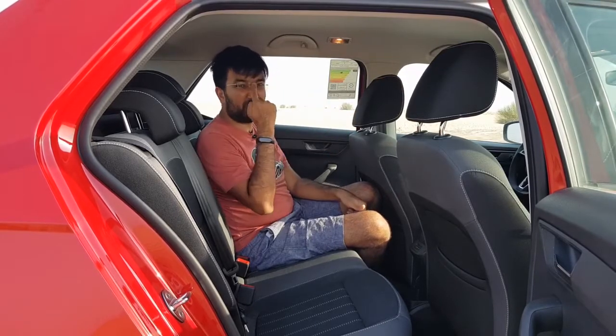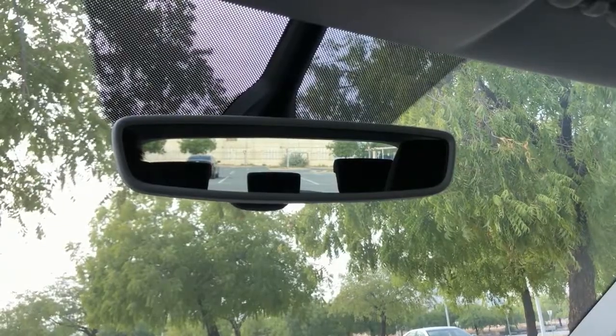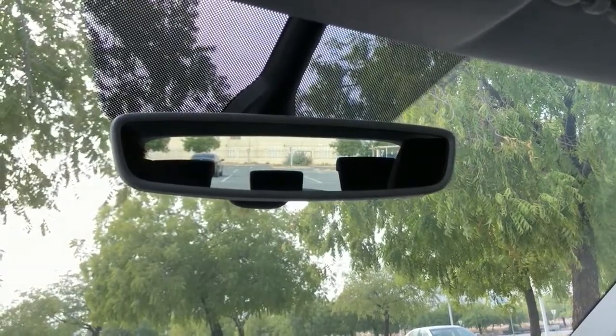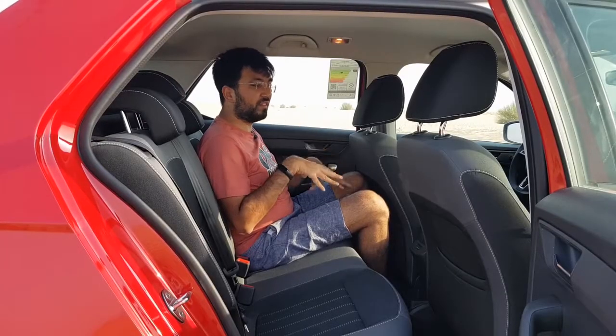Now coming to the rear view glass, actually the rear view glass is a little smaller than usual, which tends to cut off a little bit from the bottom of the rear visibility. And you get a 6-speaker music system in this car.